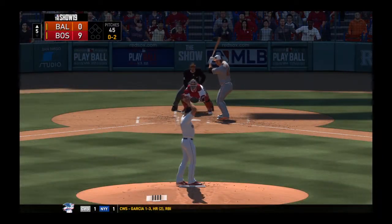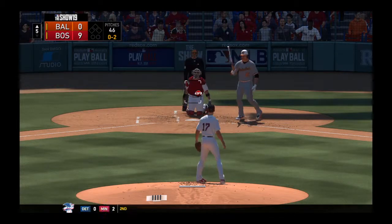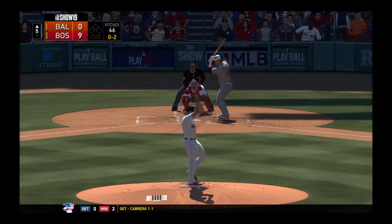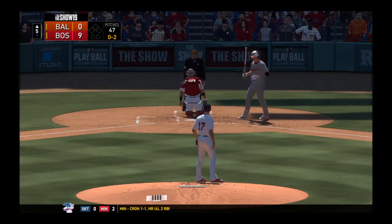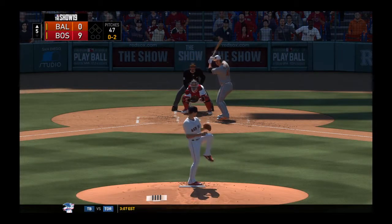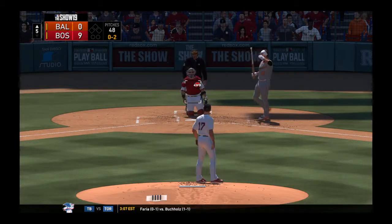The windup and the 0-2 pitch. Fouled off. The next 0-2. Fouled away. Hey, I don't mind you throwing a fastball in this situation, but I think if we're being honest with ourselves, that one caught a little bit too much of the plate.